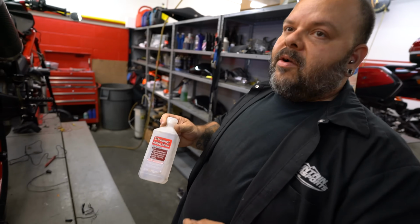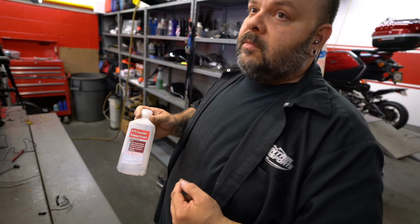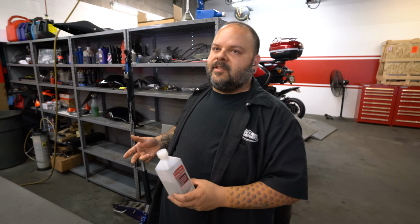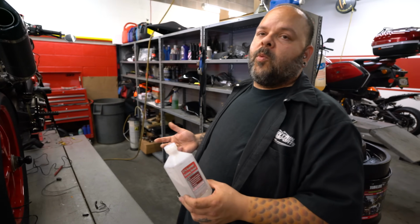I like to use rubbing alcohol. This is 91%. Is that different than what's normal? You can get a lot of different grades. I get the highest I can. Just 100% evaporates almost instantaneously, so that doesn't work so well.